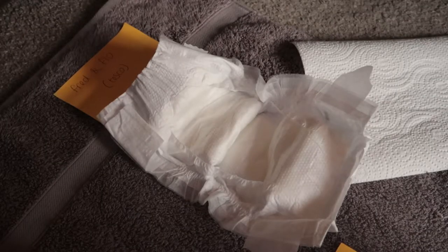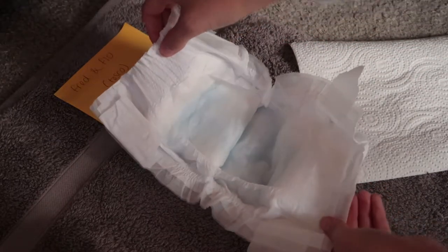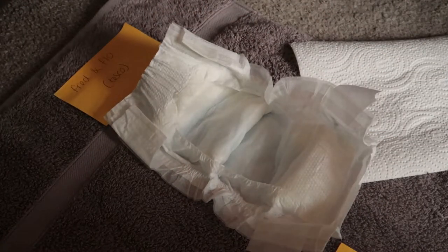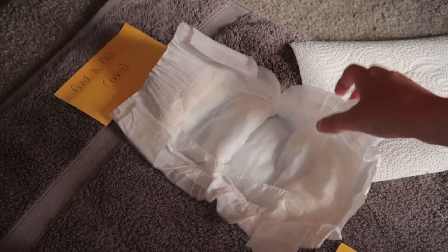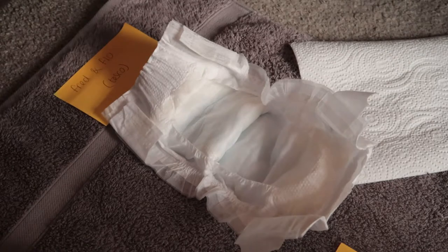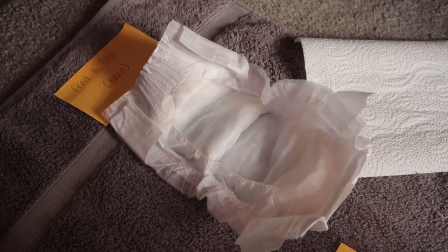Now we're on to Fred and Flo, so the Tesco nappy. And again, I've got the 2 ounce of water. As you can see, this one's really soaked. You can see the blue dye on this one. It does look like it's disappearing into the nappy quite a bit. But we'll give that another 3 minutes again and see how damp it is on the surface.